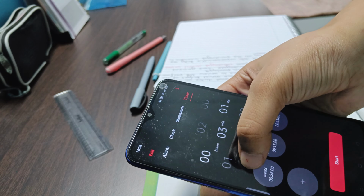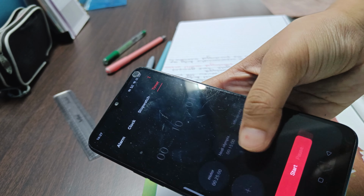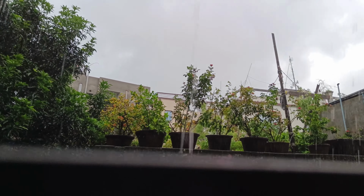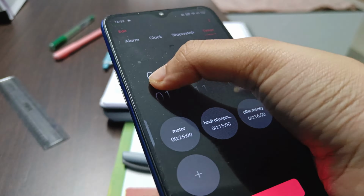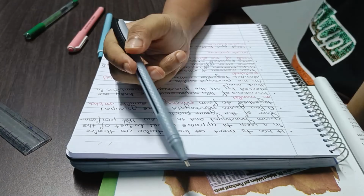So if I talk about my syllabus, I have completed from social science, resources and development, power sharing, the rise of nationalism in Europe, development, federalism, and forest and wildlife resources. From maths, it's real numbers, polynomials, linear equations in two variables, and surface area and volume.